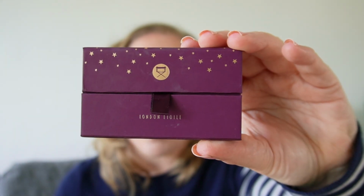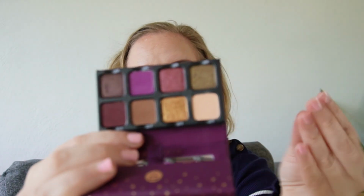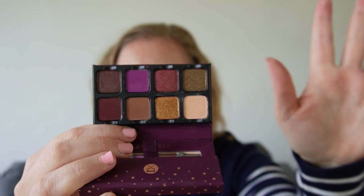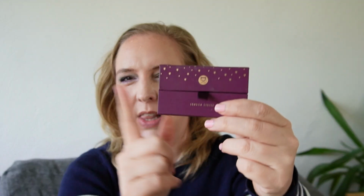Then we have London Étoile, which is the purple packaging with the London skyline here on the packaging. And inside it, we get a warm purple color story with a pop of green and a gold. So some warmer tone neutrals again, warmer tone purples. The green makes the palette. In here, I don't love the yellow tone gold. So maybe at some point I should perhaps take this green and put it into San Francisco. Part of me wants to do that, but part of me also feels like that doesn't need to happen. So I feel like this one is a little less perfect for me than the San Francisco is, which is why the San Francisco is the one that goes on to the next round.